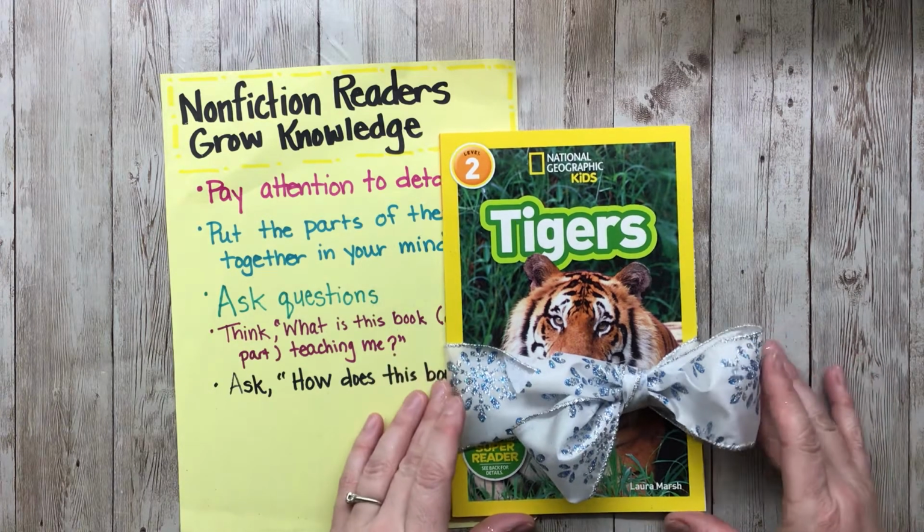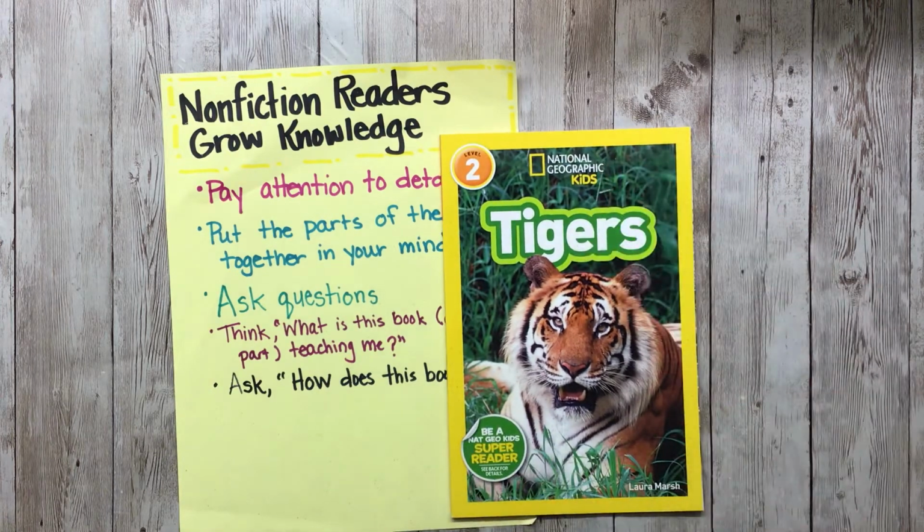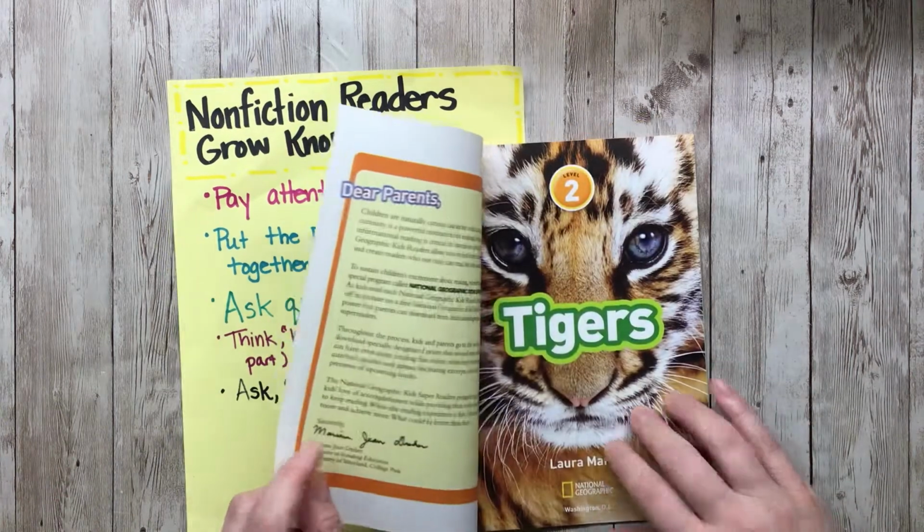So I'm going to go ahead and take off the bow. And this bow left glitter all over the place, which I love. I like glitter, so I'm okay with that. And I'm going to turn to the table of contents.